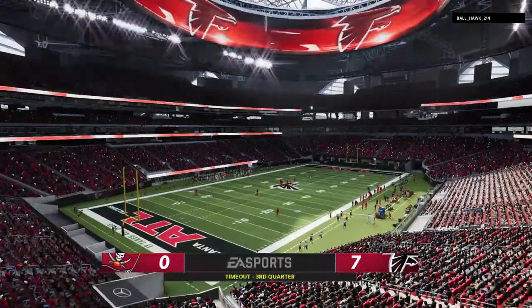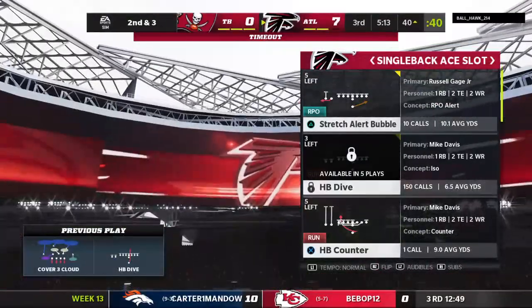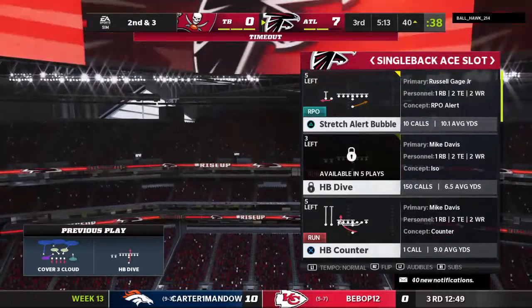Play clock down to 2, and we get a signal and a timeout. It's just their first, so 2 remaining as they burn one here in this 3rd quarter.